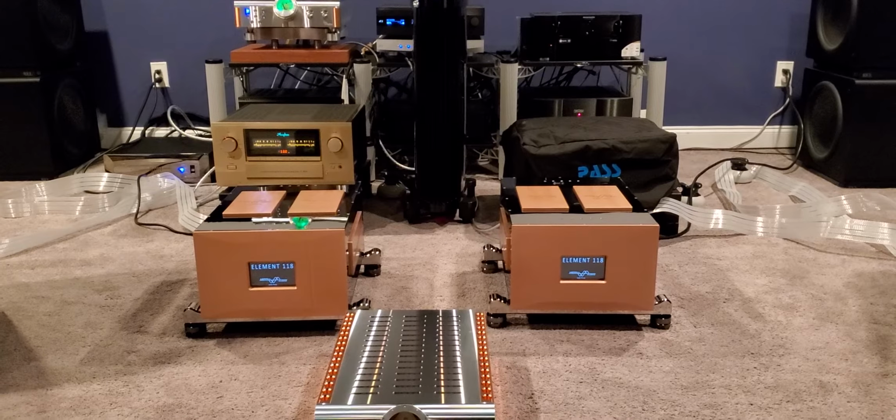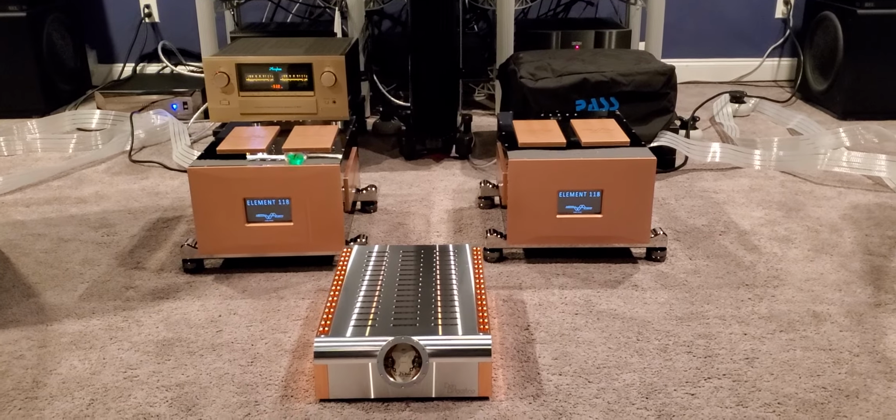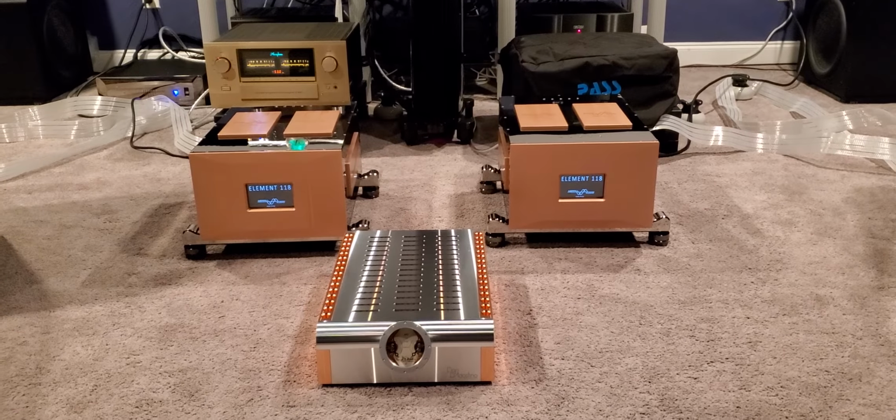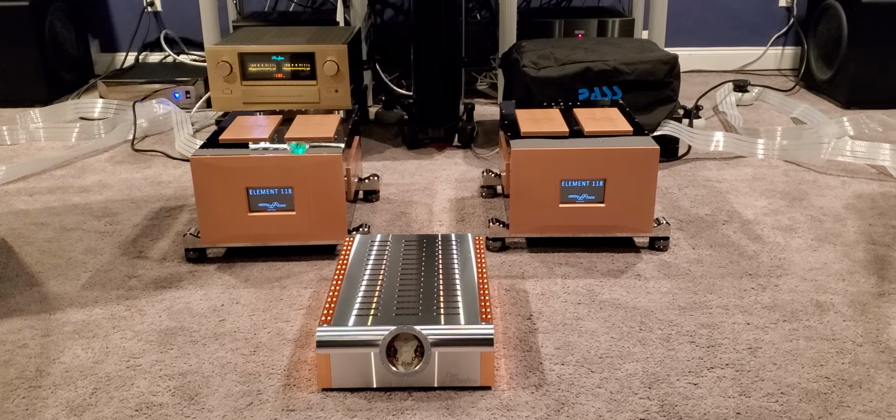Okay. In addition to that, Class D amplifiers don't run hot. These things don't even have a power button on the front. Okay. There's no power button. You plug them in and they turn on. You can't even turn them off. They're designed to be on and left on.